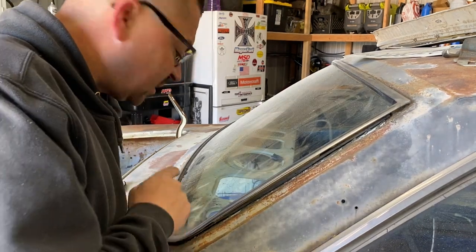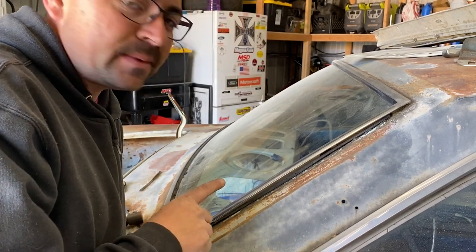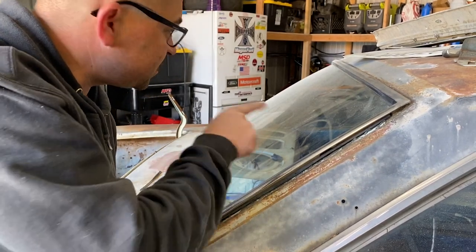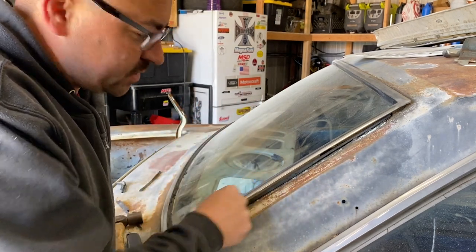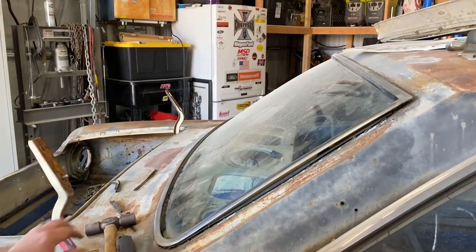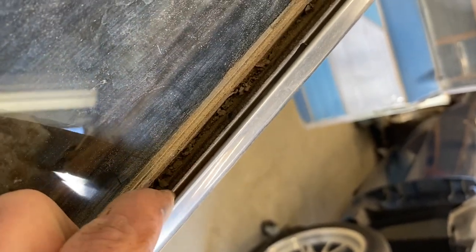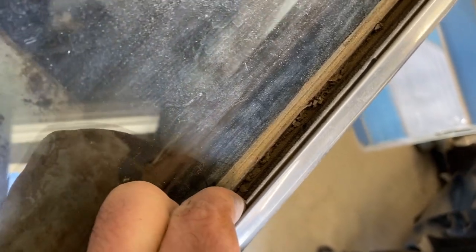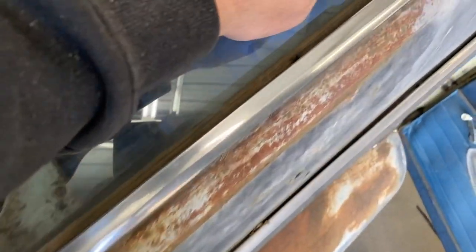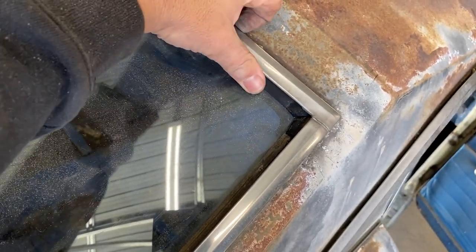So the inside's rotted too, really bad, but I think I might try to get all the rotted stuff from the inside of the window, then push the window out, and then pull this out. I don't know if I can get you guys to tighten up so you can see it, but that right there is what's kind of held in with the rubber. The rubber goes in there and holds this piece of stainless in. So you basically gotta remove this section because the back part will come out easy.